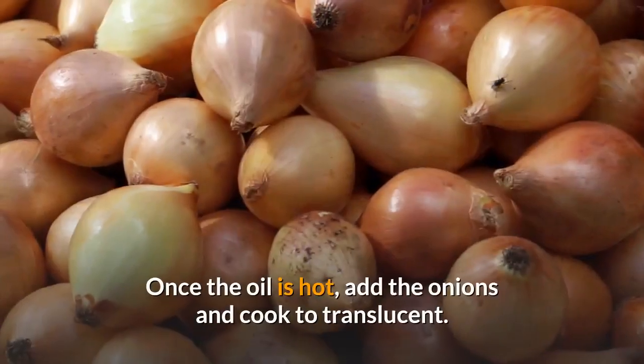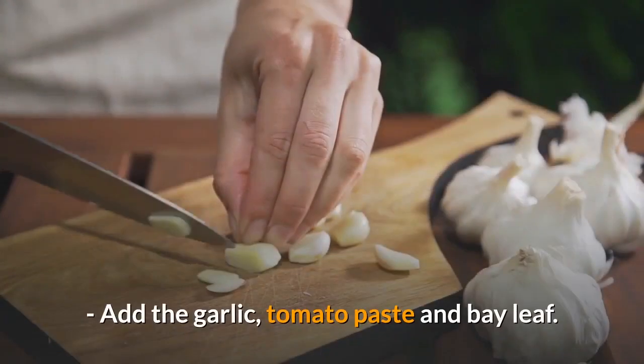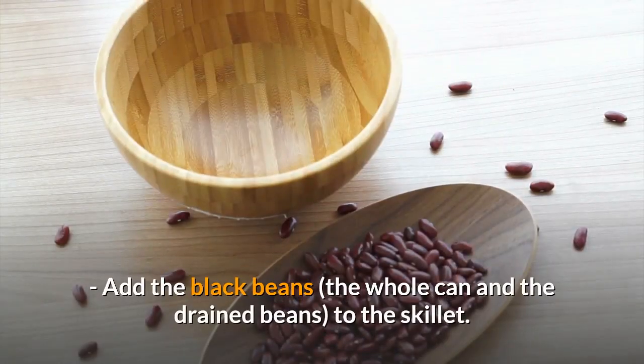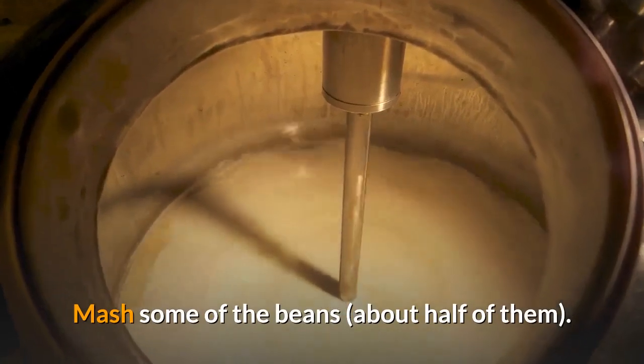Once the oil is hot, add the onions and cook to translucent. Add the garlic, tomato paste and bay leaf. Cook for 30 seconds. Add the black beans, the whole can and the drained beans, to the skillet. Mash some of the beans, about half of them.